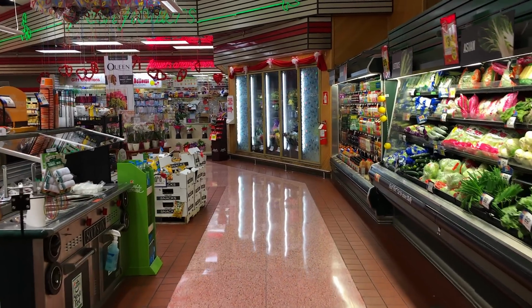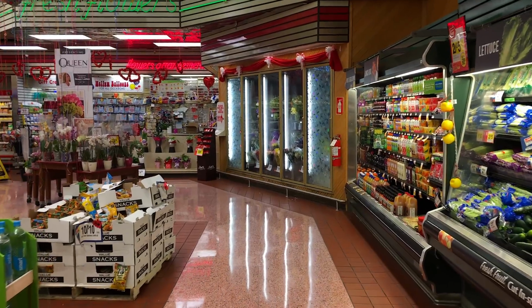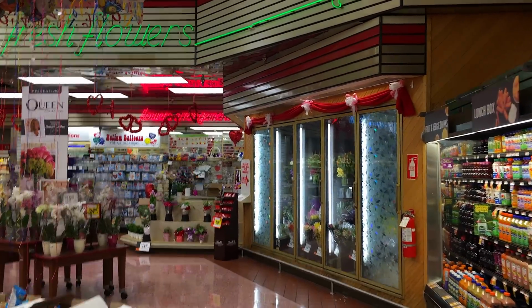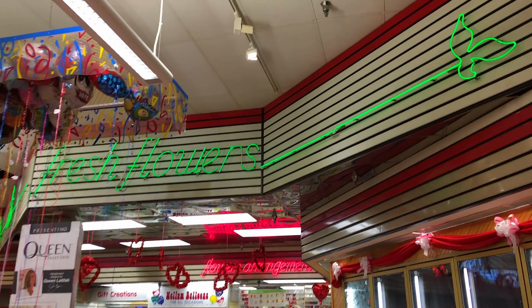This store seems to have never had an update. Unlike most of the Giant Food stores in this region, which have all been redone with the new Giant logo, this store stands out because none of that has happened.